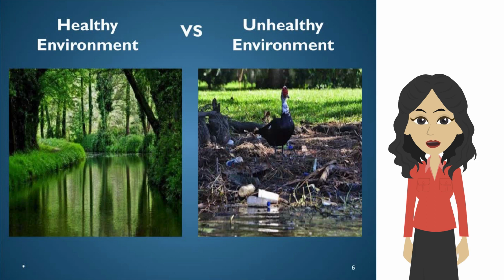Imagine you were a bird or a fish. Which environment would you like to live in? Certainly you would choose the healthy environment on the left. Let's take a closer look at where some of our friends live. We're going to find out whether the environment they live in is healthy or unhealthy.